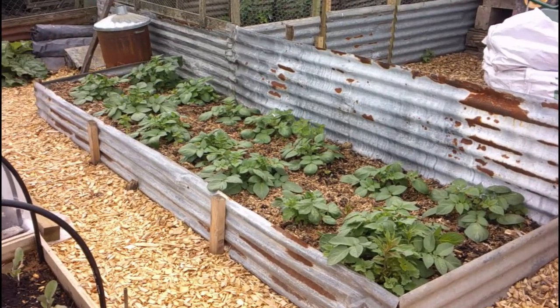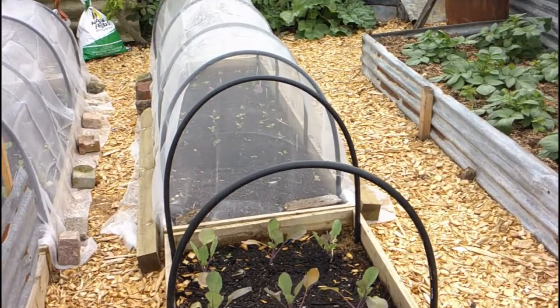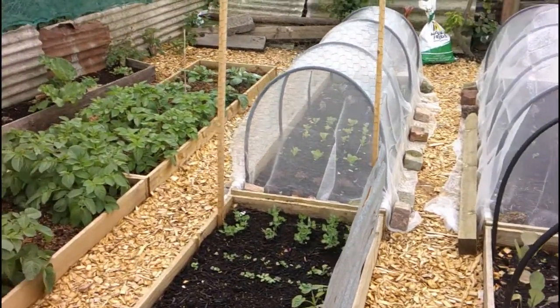It was a bonus we got a little bit of rain, and yeah, all the little seedlings in that tunnel there as well, you can probably just see them through the mesh. That's all the little turnips and the cauliflowers and what have you that I planted yesterday. They've all taken, no problem at all. So yeah, just another quick look around.